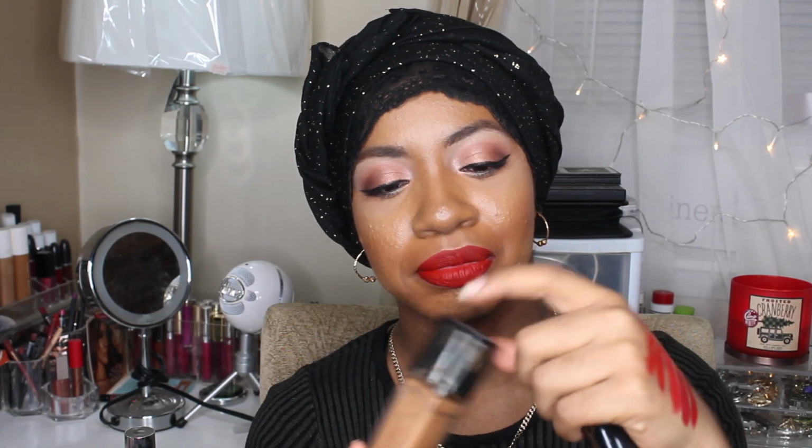So I have the stick and the liquid. This is really old. It's actually empty. Yeah, I can see, the bottle's empty. And it's in the old packaging. The new one is black with a gold square on the top of the lid. So in the liquid I wear 460. In the stick I wear 450.